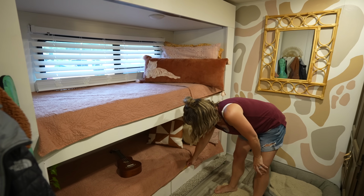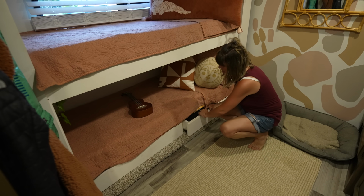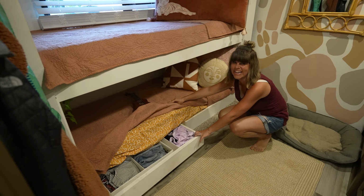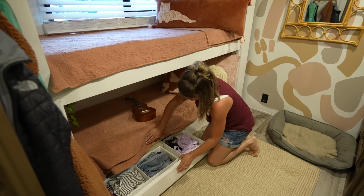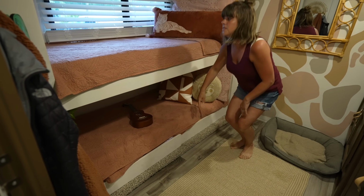But then he added storage because they're teenage girls, so they have clothes. This one's the organized one. And those are the whole depth of the bed, so they're pretty long. Oh, wow, that helped. That's awesome. A little extra storage.